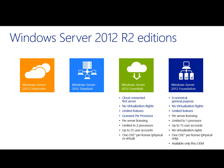Essentials is licensed for 2 processors and for 25 users and no CALs. So the differences between Foundation and Essentials is it's per license. Foundation is licensed per 1 processor versus Essentials is licensed for 2 processors. And then Foundation is for 15 users only, no CALs, and Essentials is 25 users, no CALs.